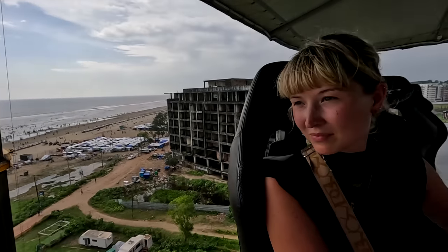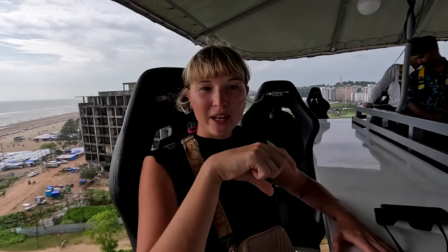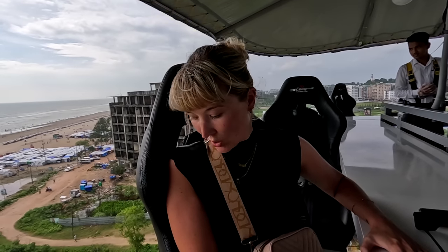Look, you can just see how high that crane is. It's a really cool view from up here, isn't it? It's a cool perspective on the beach. What it does is it spins round, so we're going to be spinning in a minute and you get to face the view. At the minute, we're at the back of the view. It's a bit windy, so I'm slightly rocking.